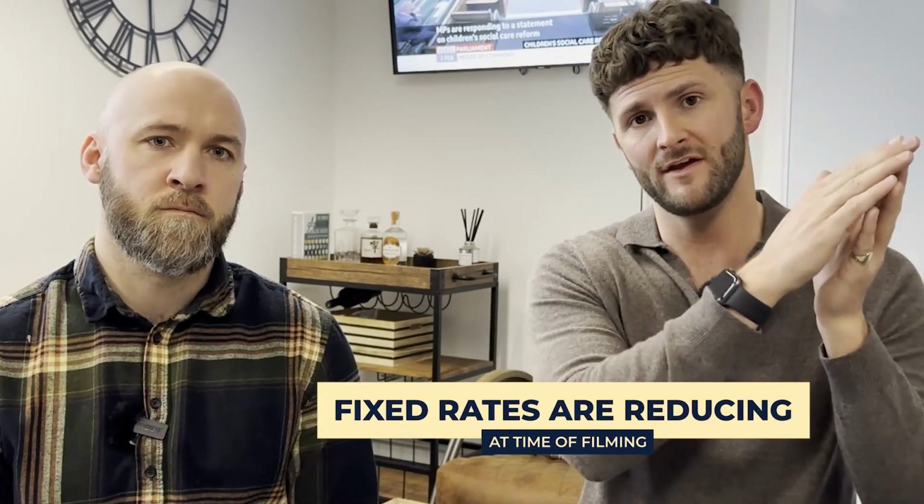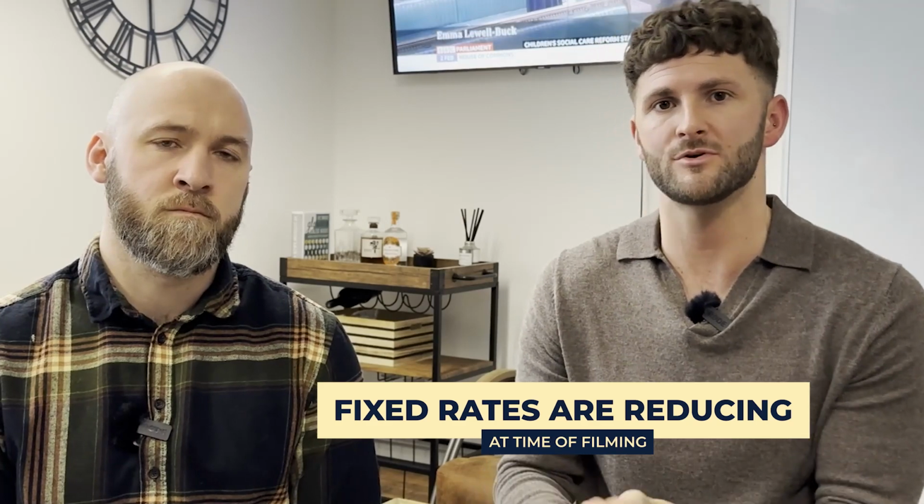Very rarely would it take that long, but the lender has to run an application, and the solicitor needs to do their legal work. If there are any hiccups that cause delays, you're giving yourself as much time as possible to get everything sorted in time, because if it's not sorted by the end of June, you will lapse onto the higher rate until it's sorted. So that's the first point. And the second point, which you did touch on, but just to go into a bit more detail: at time of filming, fixed rates are reducing, which we have touched on in a few of our other videos.